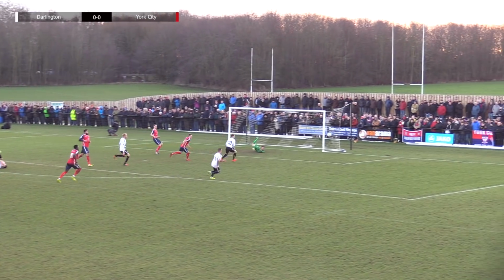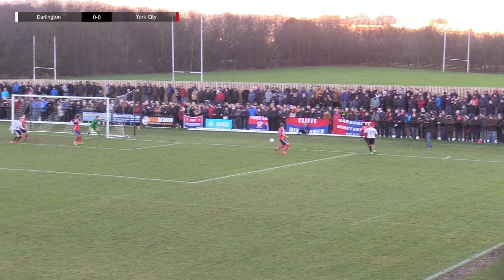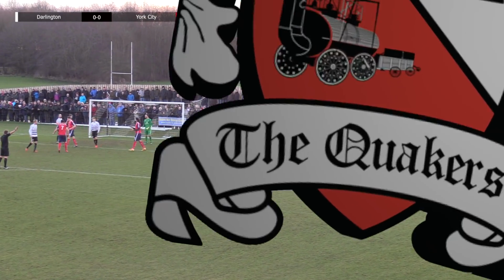Dyche having a go. Bartlett's just beaten that away. Thompson can collect it on the right hand side on the byline, cuts it back. It comes off Ferguson. It's going to be a Darlow corner.